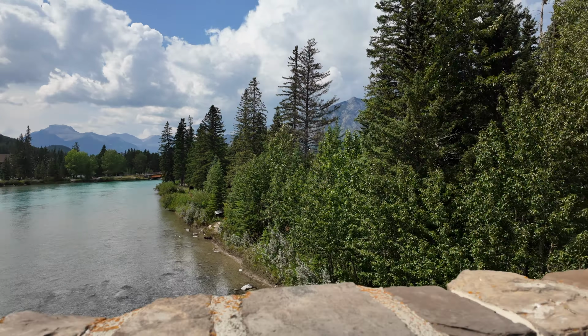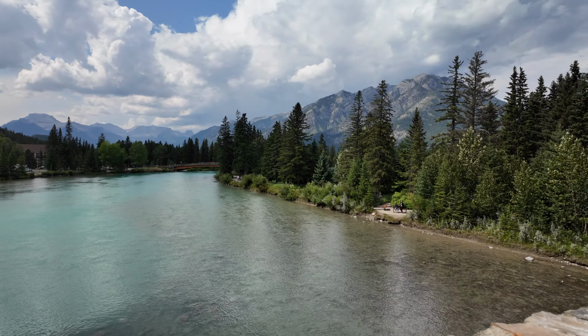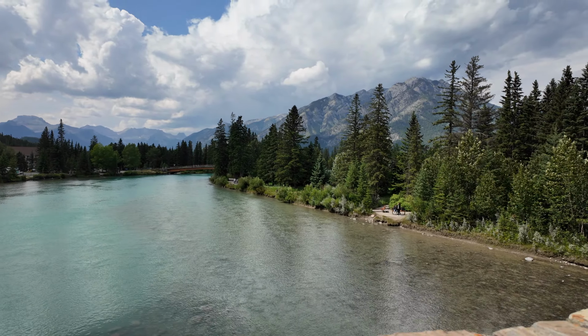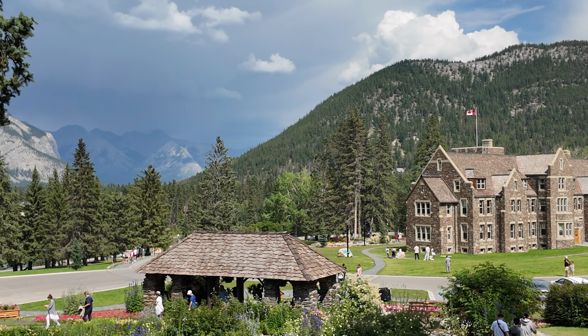Across the bridge is the Cascade of Thyme Gardens, which are free to enter and are lovely ornamental gardens set around the Banff National Park Administration Building, with views back down Banff Avenue and to the mountains beyond. We spent some time here in the sun, sitting and eating some of the snacks we'd picked up along the way, and then started back up Banff Avenue.